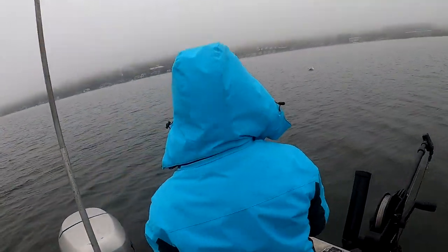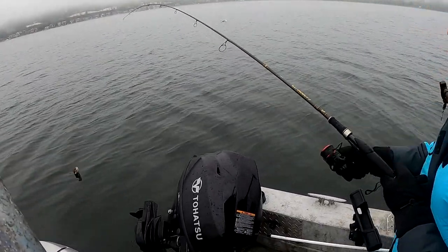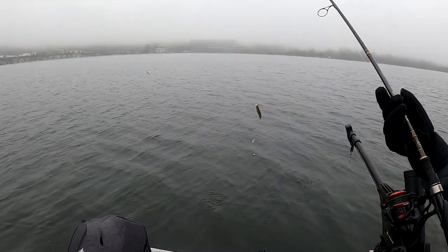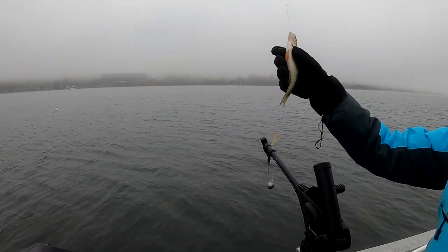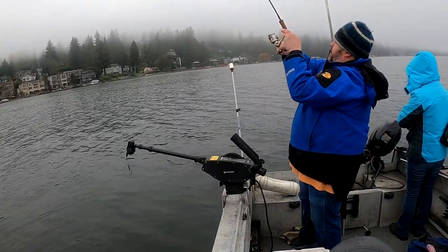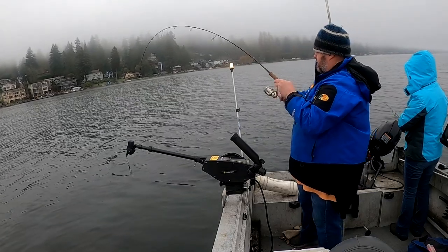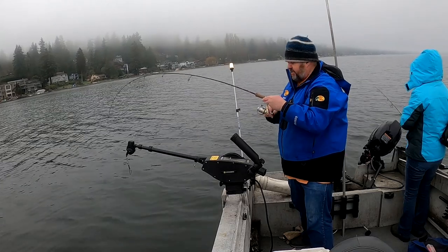Here, little fishy. Little fishy. Oh yeah, look at that. It is a little fishy. We can make a nugget out of him though. Like a 5-incher, maybe 6. We'll see.